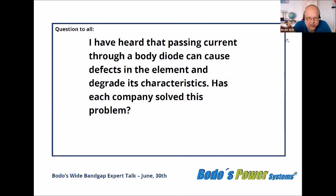Salvatore. Any semiconductor device is limited by thermals, the junction temperature has to be within its limits, otherwise you destroy the device. So the data sheets give good information about that in general.